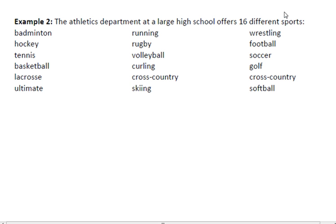No, that would not be considered a ball. A birdie is not a ball. But would it need a stick? Some sort of implement? Yes, a racket. So an implement. So we're going to label them if they need a ball, an implement, or both.